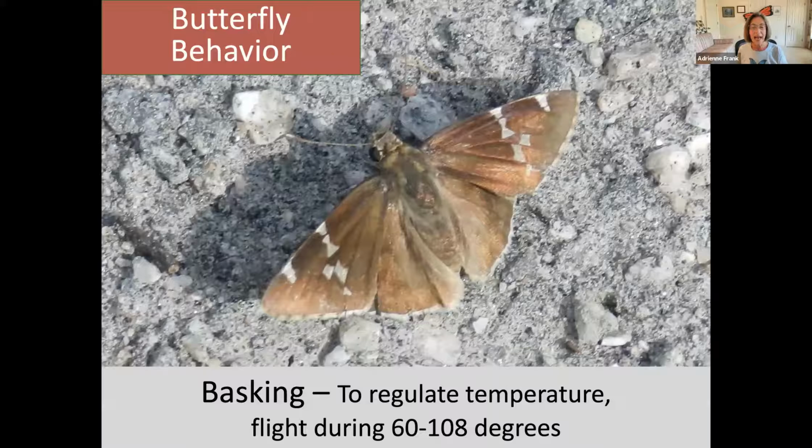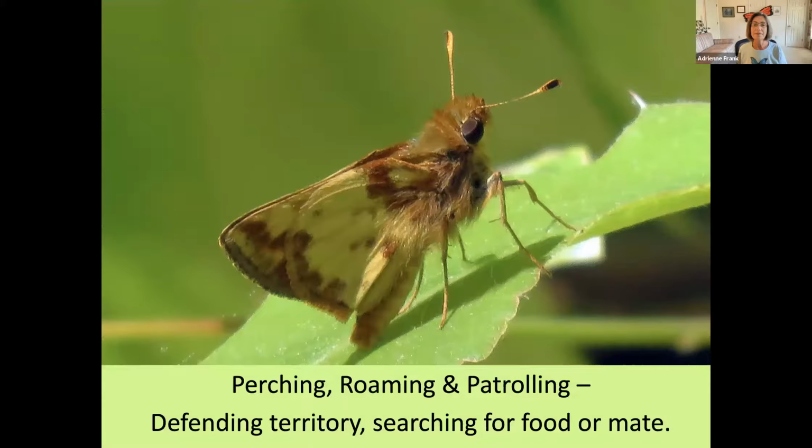Butterflies will bask to get warm, so you sometimes will see them on rocks or on stones. And butterflies like to fly between 60 and 108 degrees. But if you're out on a cold day, or even in the morning and it's 65 degrees, we don't see very many butterflies flying. But when it gets to be the middle of July and it's 90 degrees out, that's when you see all the butterflies.